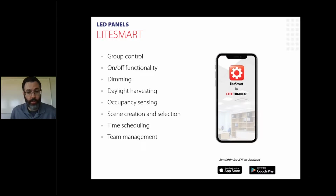This includes group control. So basically, depending on how many fixtures you have in your space, say 50, you can group those all together into one group, name it what you want, and then you can control that group or make edits to any of the functionality as a group rather than going fixture by fixture. You have control over standard functionality like turning on and off and dimming.